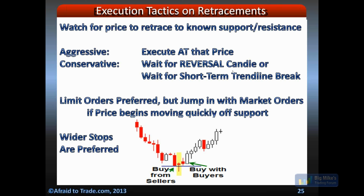Conservative traders tend to wait for something else. In other words, they're going to try to sidestep a market that hits a support level, bounces a little bit, and then breaks right through it. And one way to do that is to be more conservative, which is to wait for additional proof: a reversal candle on the 5-minute chart or daily chart, or a short-term trend line break. So that will be your flag, the trend line break.